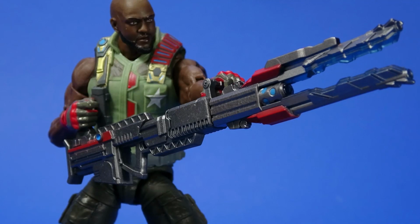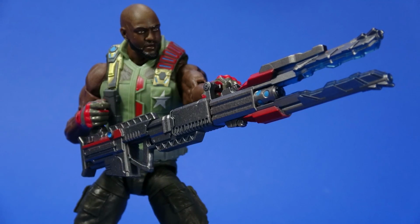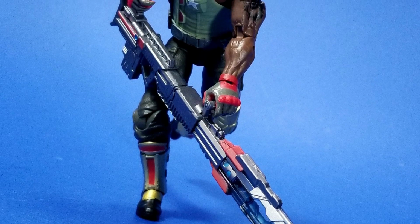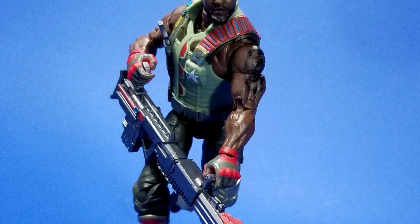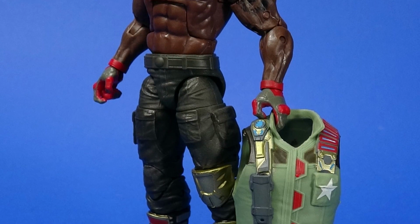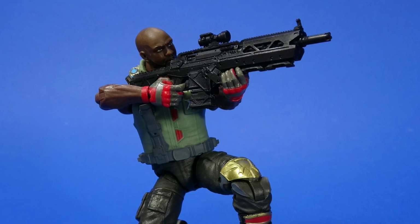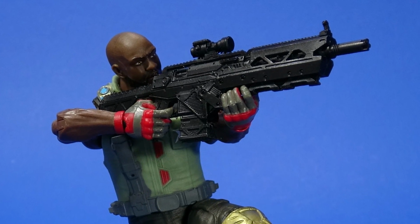So at the end of the day, another great addition to my ever-growing 6-inch G.I. Joe team. It's Roadblock. It's not the original version. It's a version that came later, and not everybody seems to be into that, but for me, the vest really adds a lot. Sure, it gets in the way. It makes the figure less dynamic than the other two, but this is Roadblock. He's lugging a big-ass gun. He's walking in, he's blasting shit, he's the tank.